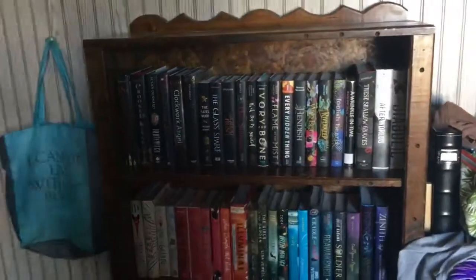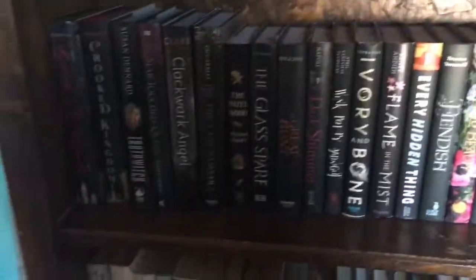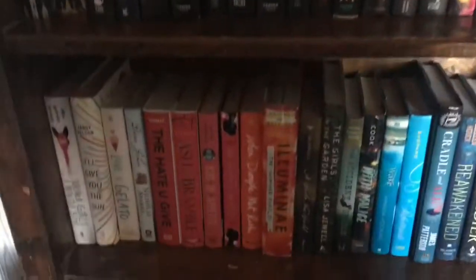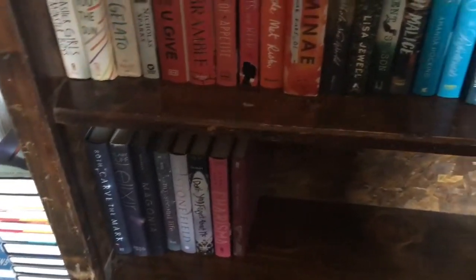Hey guys, so as you can see, I ended up totally changing how I did my hardcovers. I was messing around because I was trying to put them in order by size. But then it kind of turned into a rainbow portion. So all of my black books and grays are here. And then we go to white, and then the rainbow: red, orange, kind of yellow, green, blues, purples, purple grays, gray, pink.